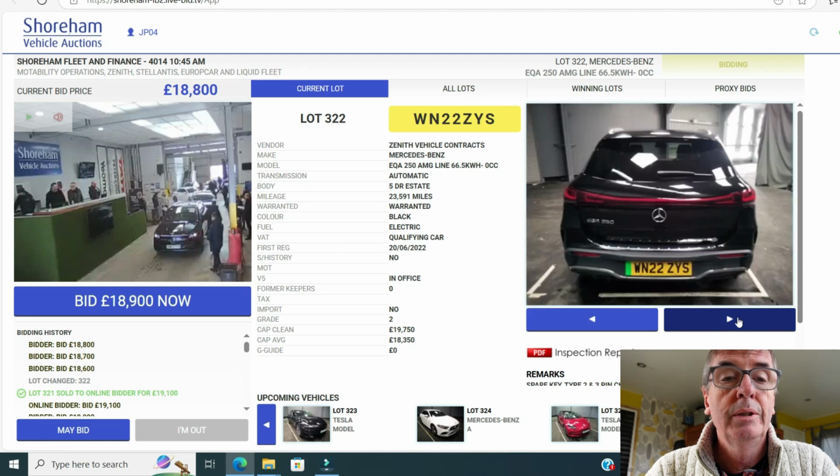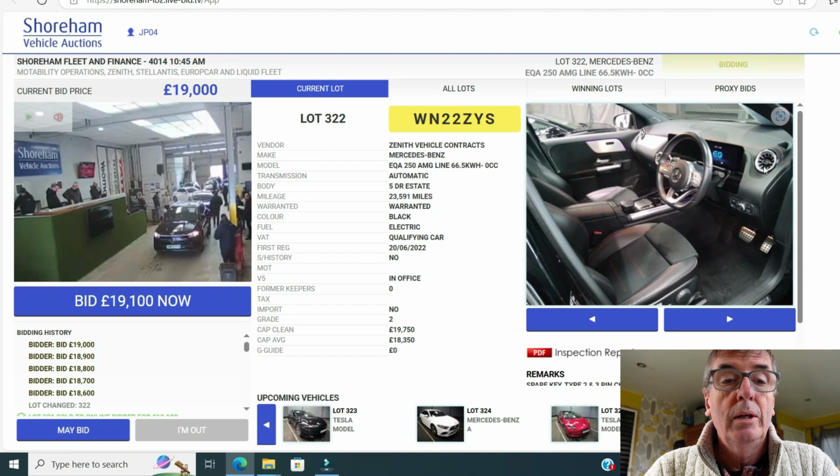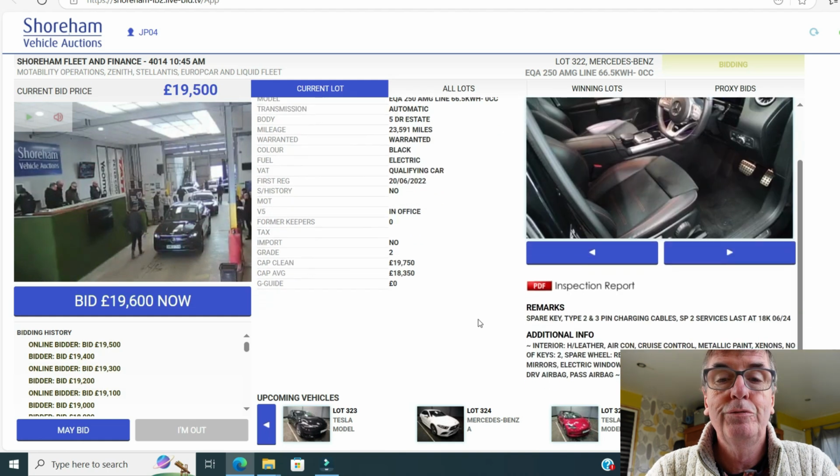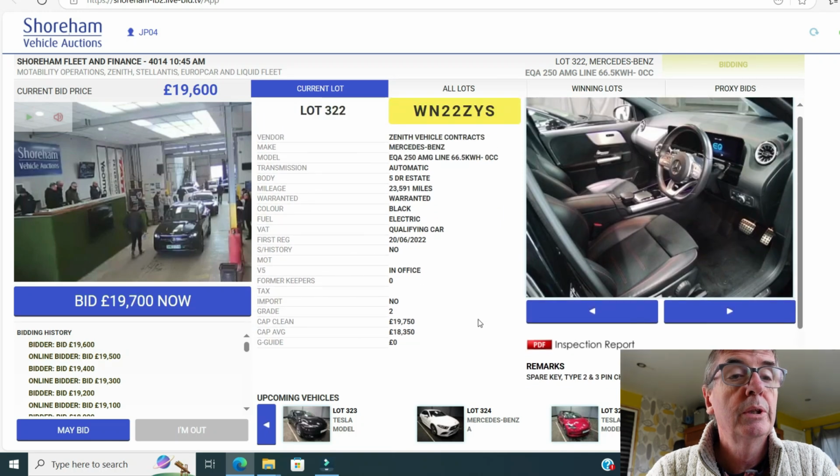66.5 kilowatt hour. 22 plate. Yeah, there we go. There's the lemon squeezers. 23,000 miles, grade 2. 18,350 is the average price. If it's out of the box, 19,750. Got a couple of stamps in there. Got cables. 19.6, 19.7, 19.8.